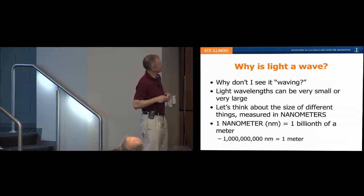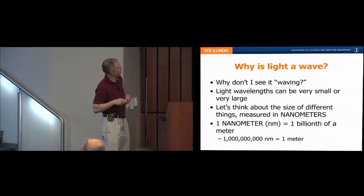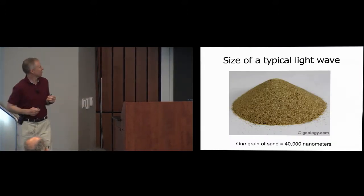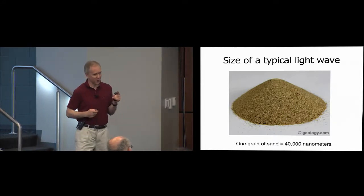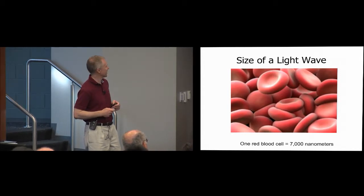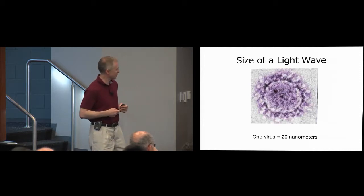So I wanted to give you an idea of the size of wavelengths of light waves. We're going to be talking in units of nanometers. 1 nanometer is 1/billionth of a meter. What does that really mean? Let's think about things that are small. A grain of sand is about 40,000 nanometers for just one grain of sand. One red blood cell is about 7,000 nanometers. One virus particle, those are really small, about 20 nanometers.